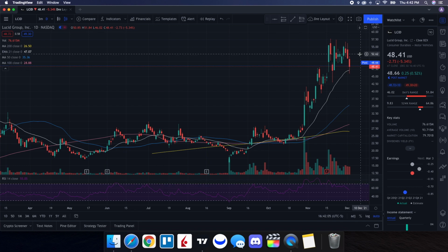I myself personally, I'm going to continue to trade what the chart tells me going into tomorrow. So whether it looks bullish or it looks bearish, I'm going to make sure I trade in that direction.